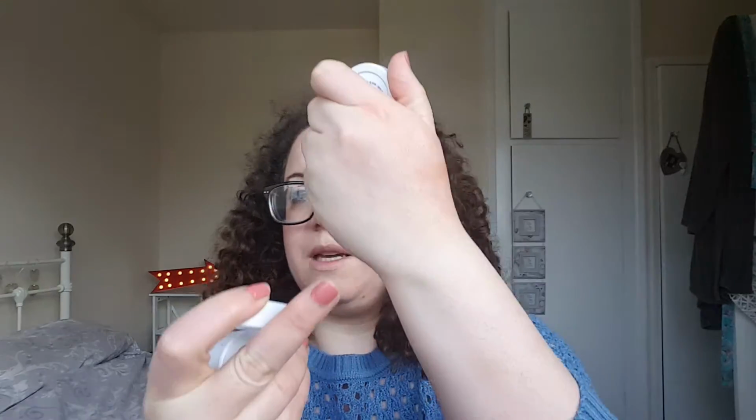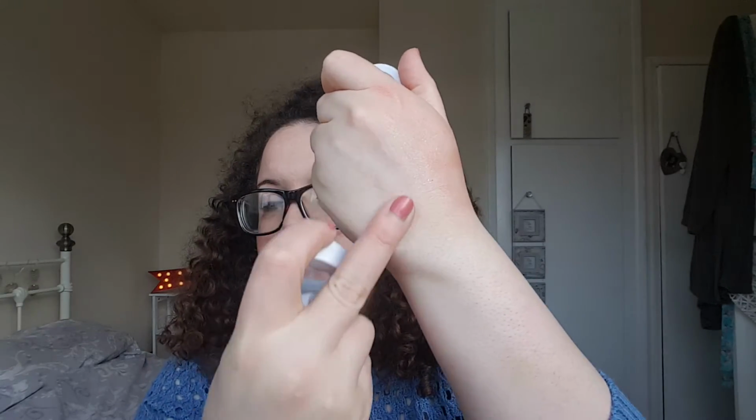So this is Girly, which is this really gorgeous pearly white. I think it's one of their pearlised finishes, which it definitely is. So I guess pearlised is like satin. You can see it there.